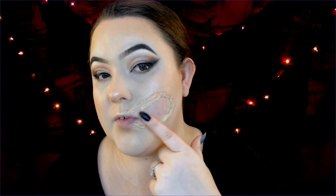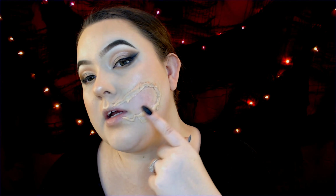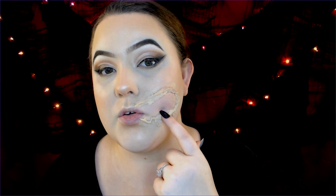So it looks kind of funky right now, just because I did not fill this area in at all with any foundation. If anything, I just put a little bit of primer on the skin. Then I put some foundation around here in case any of it peeked through. So now I'm just going to draw the teeth and then fill in the rest with black.